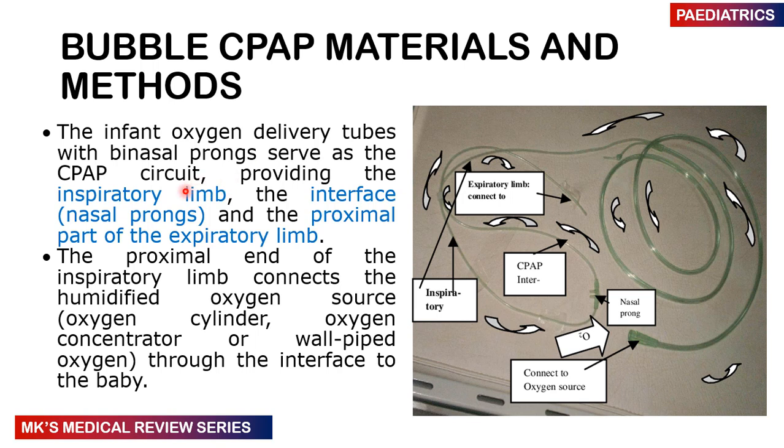So there's an inspiratory limb, you have an interface or your nasal prong, and you have a proximal part of the expiratory limb. Okay, so here is your nasal prong. You remember that the nasal prong ideally will have one of these ropes coming this side, another one coming this side. They join together to form one tube that you're supposed to connect to the oxygen source. That's how a simple nasal prong actually works.